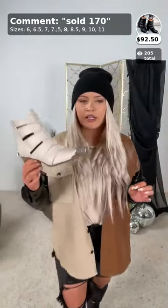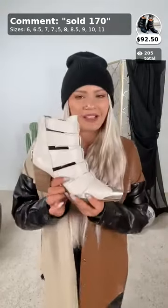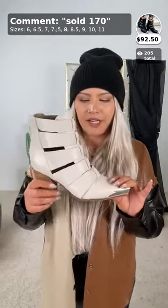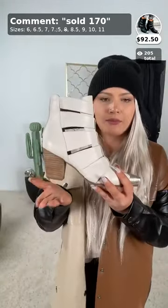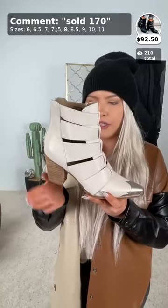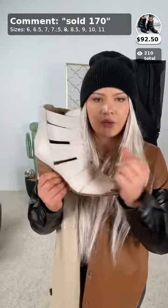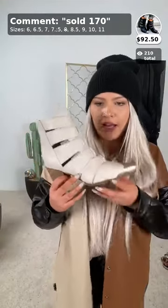All right, so here is this little guy. These are a fun little size. Again, a statement earring, I would call them. They are the metal with the cream, and they are wood within here. Let me show you a little bit up close. Here they are. They might look like they're heavy, but they are not very heavy at all. I would say they're a little heavier than the hoops that I had on, but not to the point that it should bother your ear.